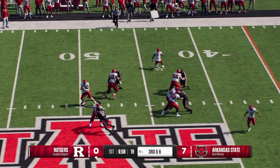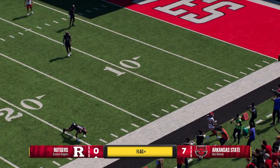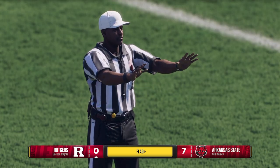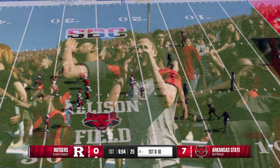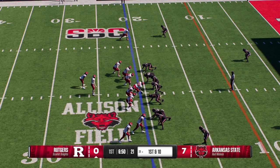On third down, he'll try to pick it up through the air. Finds a man on the right. He's out of bounds after a really nice gain, but there is a marker on the field. Defense. The big gain on offense, and the play will stand. The offense declines the penalty.